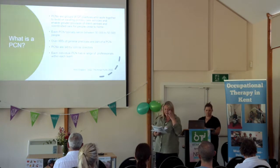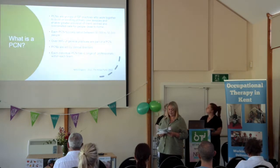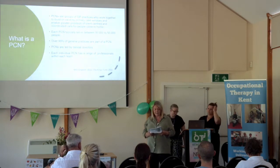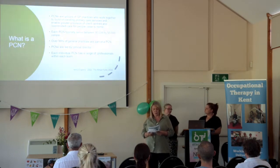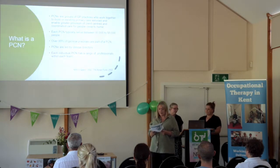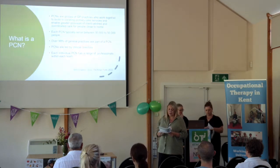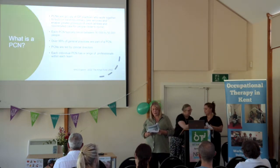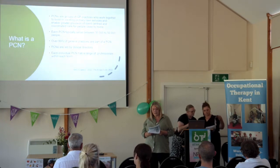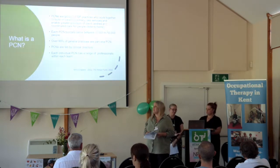For example, in our PCNs that we work with, we each work with between 4 and 7 GP surgeries. Over 99% of general practices are part of a PCN. They're led by a clinical director. That doesn't have to be a GP, it could just be a practicing clinician from one of the practices. Each individual PCN will have a variety of different team members. And across our 3 PCN teams, we have a variety of different people, such as business managers, social prescriber link workers, community pharmacists, mental health practitioners, physiotherapists. There's also multidisciplinary team coordinators and enhanced care home teams, which may include paramedic practitioners, nurse practitioners, and care home MDT coordinators. So what were the aims of the project?